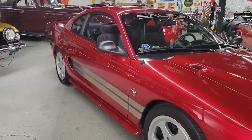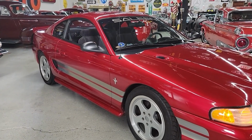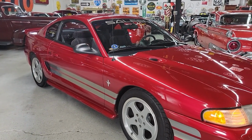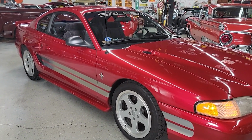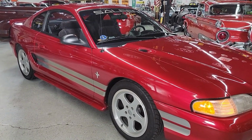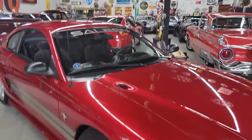Got the Saleen Racecraft struts and shocks. Special strut mount bushings, Racecraft front and rear coil springs, urethane sway bar.